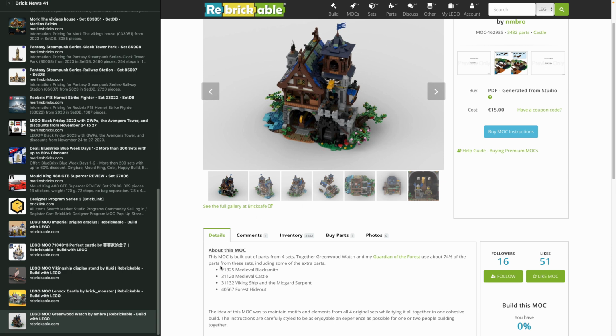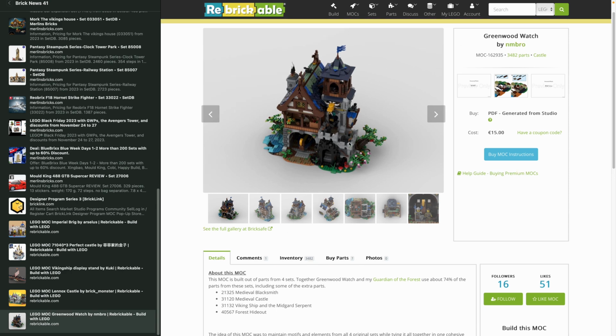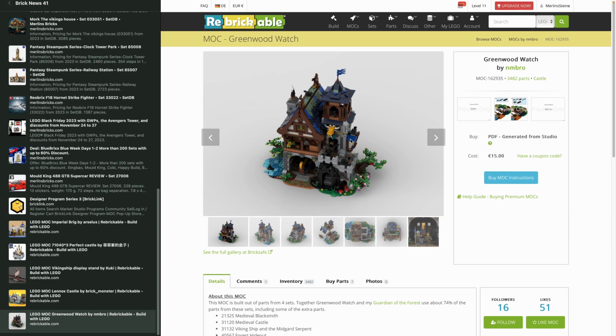So if you have these sets lying around, or maybe just one is missing, and I guess if you're missing the forest hideout, there is an option for replacement pieces. I guess it's mostly these black pieces here down below. I guess you can get an alternative done. But I guess the forest hideout is the most complicated to get your hands on if you don't have it already. But very cool idea.